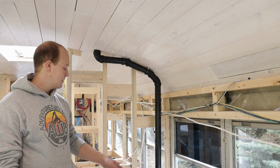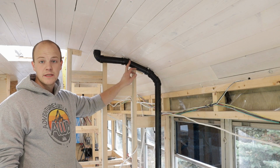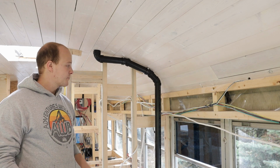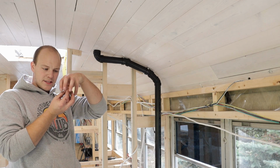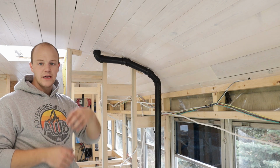Okay, Beans, so there we go. We've got the pipe coming up along the ceiling, basically as tight as we can keep it to the ceiling, and then popping right out the roof right here. We have a nice tight fitting on the outside, and that comes down and touches right against the ceiling, and then we are just going to goop the crap out of the outside.